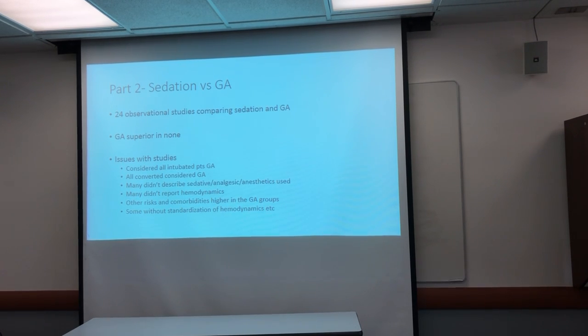And then in a lot of the studies, they didn't discuss what meds they gave, or even what vasopressors, and some of them didn't even report hemodynamics, and the blood pressure control is obviously very important. And then some also didn't standardize the hemodynamics, as we'll get into with some of the randomized control trials. They had a standard, like you need to keep the systolic over 140, for example.